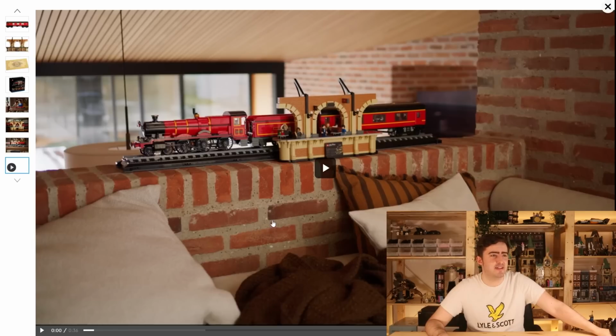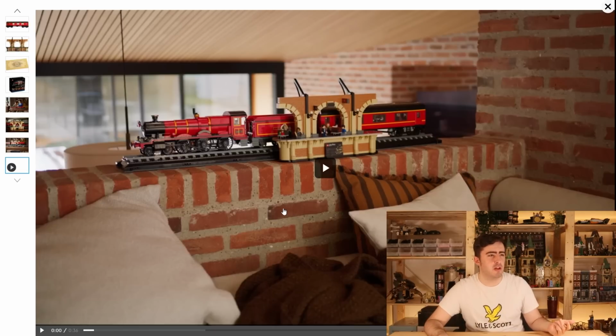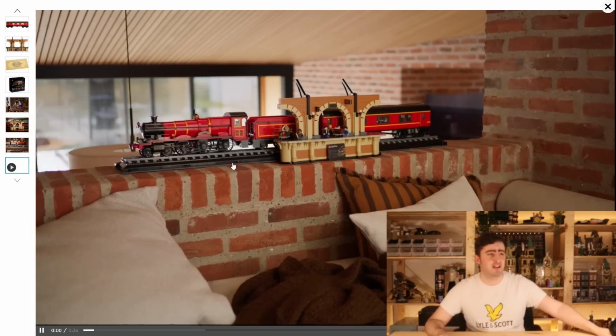It looks like a very interesting couch. I know this is off topic, but I'm sorry. Why would you have a couch here and rest your back against a brick wall? That looks so uncomfortable. What? Who has designed this house? That looks ridiculous. And again, someone could just push that off. Whoever's thought of this layout, I judge them.